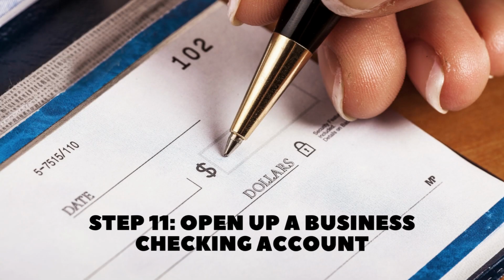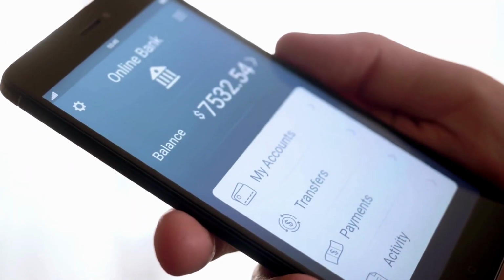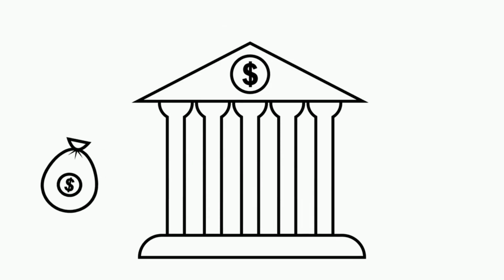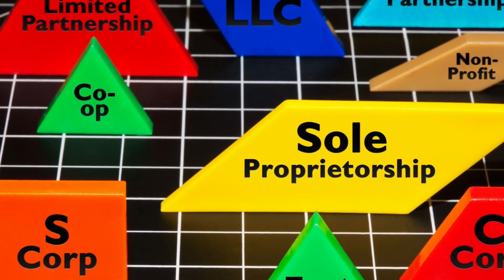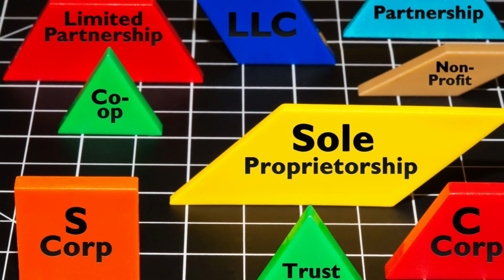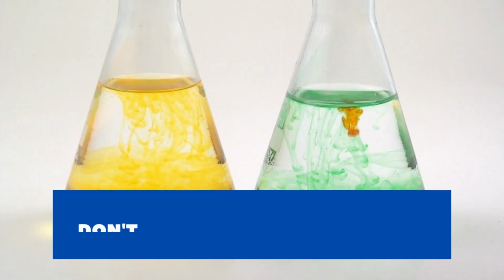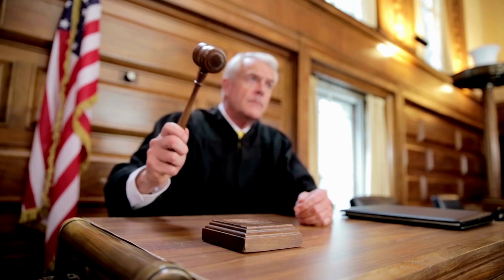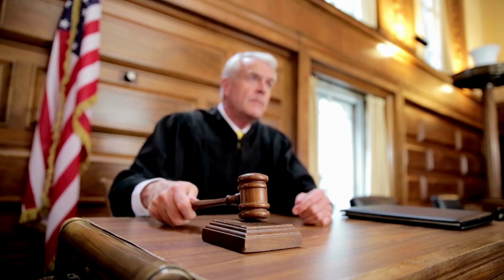Step 11. Open up a business checking account. You should open a dedicated checking account in the name of your business. Make sure to run all business revenue and expenses, and only business revenue and expenses, through that account. This is especially important if you have a formal legal entity like a corporation or LLC because you do not want to mingle personal assets and expenses with business assets and expenses. If you do, you may risk losing the liability protection we discussed earlier if the business entity is deemed a sham because you did not treat it like a separate legal entity.